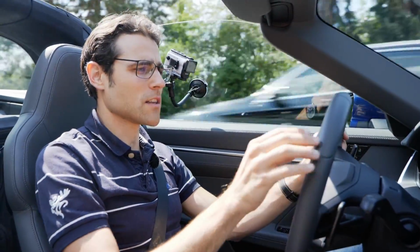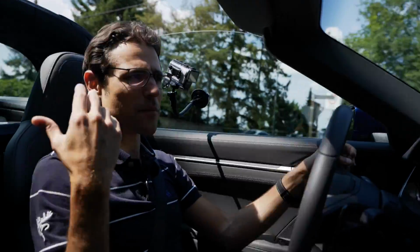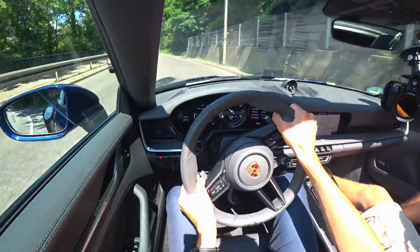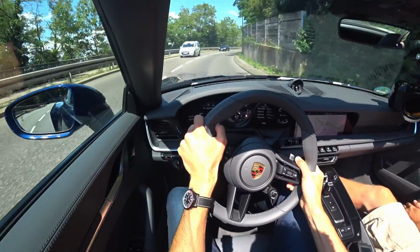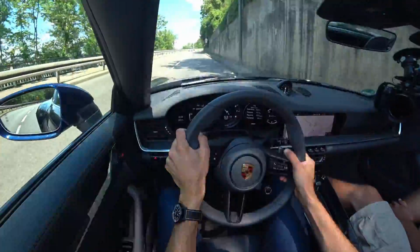And however, we can still use the sports mode to have a little bit more exhaust note, for example. That's really cool. And of course, instantaneous acceleration always when you want it, even if you don't need it, so to say. And of course, it's a cool experience here.